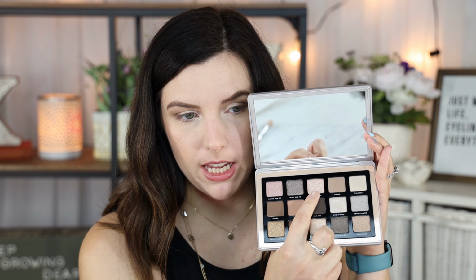So I think I'm going to go in with the shade Inner Corner. I'm just drawn to this. It is the other peachy champagne shade right here. I'm going to add that on top just to add a little sparkle. I feel like the other center eyelid shade was just not giving me that. That's what I expect a little bit more from a Natasha Denona eyeshadow.